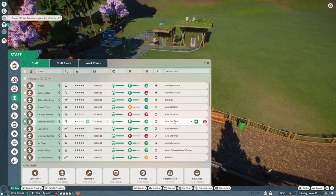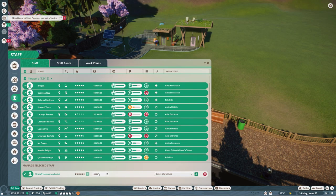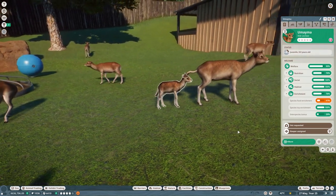So I'm just going to add this new one into Asia entrance, and we know we have an extra one in Africa entrance, which we realized, I think, in the last episode, which we do need to sort out. I'm going to train everyone up to make sure everyone's as good as they can be at their job. So we've just had a baby lechwe. Look how cute they are.